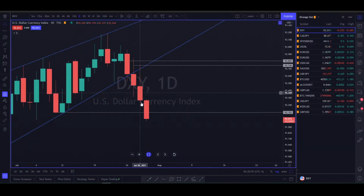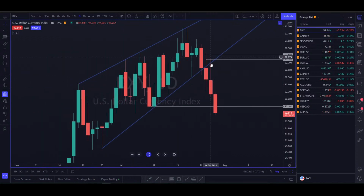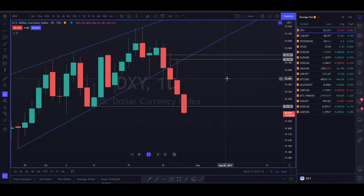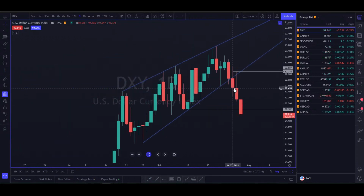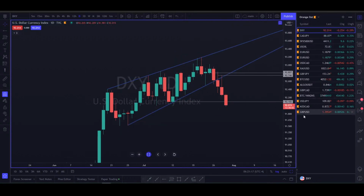But you've already seen a pretty big move to the downside. Your continuation. So right now, people are looking to take profits. Pro traders are taking profits into this area, and then they're going to wait for a resistance test and hold before you look for new entries. So there's really nothing to do on the dollar. Not a short, not a long. Just absolutely nothing.